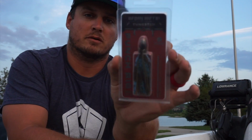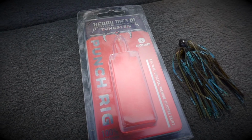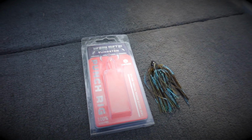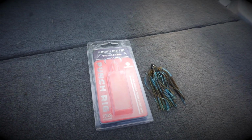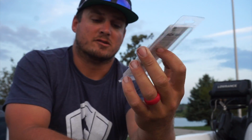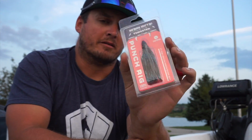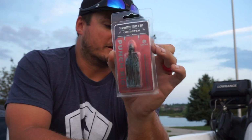Next bait in here is the Punch Rig by Heavy Metal. So basically you got a slip sinker. This one is a 1/2 ounce tungsten slip sinker with a punch skirt. I'll tell you, I really, really like these. I'll tell you guys on the water why I like these so much, but that MSRP is $5.49 because it's a tungsten. It is a nice quality piece of metal. The tungsten's expensive. Awesome they included it in here.